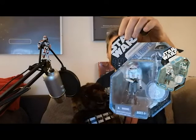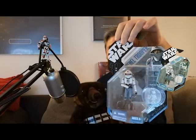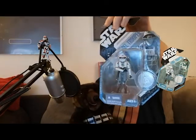This is the Rebel Fleet Trooper, or Rebel Trooper as it's called on the packet. There's a crazy looking clamshell style helmet there. I'm sure you can see that. Very distinctive looking, and it still looks like Star Wars. I mean, it would do because McQuarrie designed it. And oh, look at this!